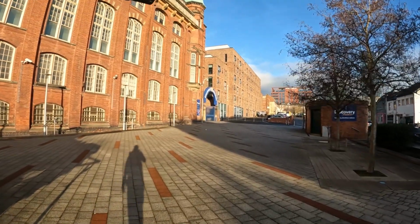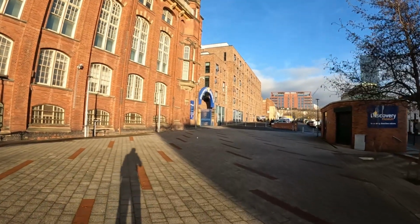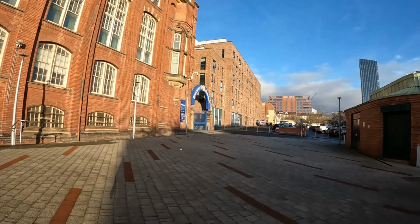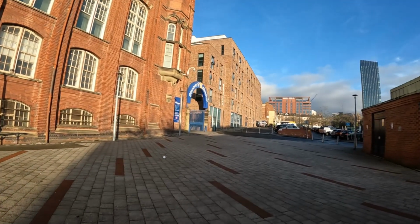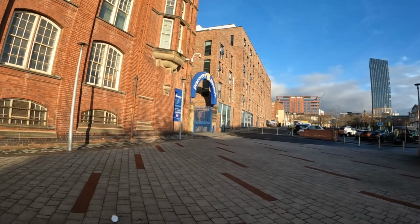Right on cue, gates are open. Let's go and have a wander in. Get out of this cold, maybe learn something. Admittedly, I don't really know what exhibits are in here, but I've got plenty of time to fill, so let's go and find out.